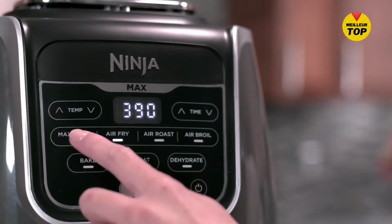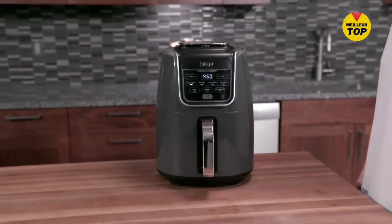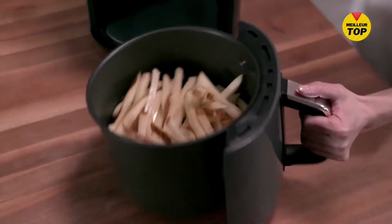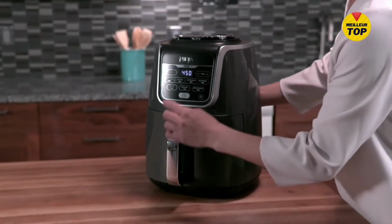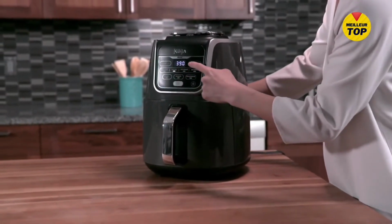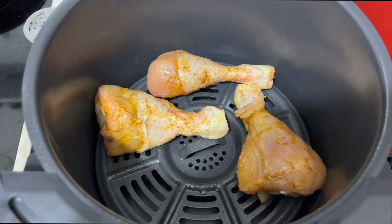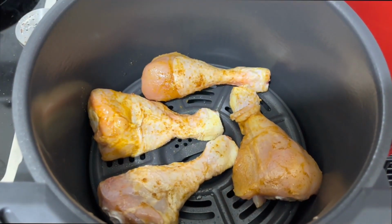Thanks to the Max Crisp technology, it can perfectly cook frozen foods like breaded fish or fries in just a few minutes. With a temperature of up to 240 degrees Celsius, the ultra-fast air circulation ensures even and crispy cooking. The 6 customizable cooking modes, such as Air Fry, Roast, Bake, Reheat, Dehydrate, and Max Crisp, offer unmatched flexibility to create a variety of dishes for the whole family.